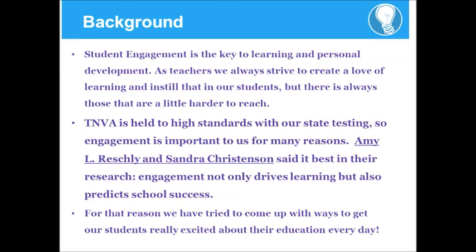At Tennessee Virtual Academy, we are held to very high standards with our state testing, so engagement is important to us for many, many reasons. Amy L. Reshley and Sandra Christensen said it best in their research. Engagement not only drives learning, but also predicts school success. For that reason, we have tried to come up with ways to get our students really excited about their education every day.